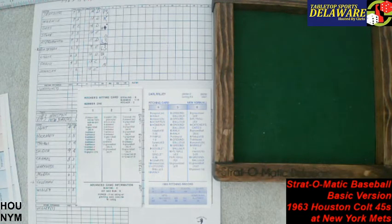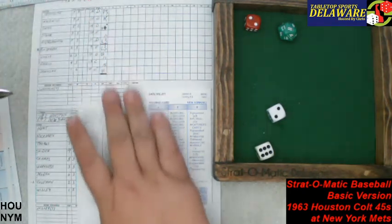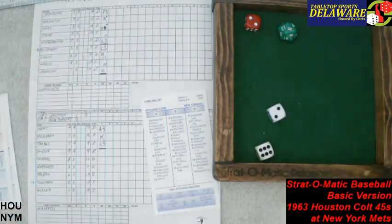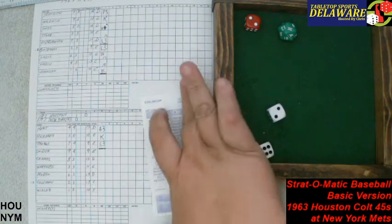Ken Johnson at the plate swinging. Pitch from Willey, 2-8, strike 3. And that's going to retire the side. No runs for the Colt 45s. 1-0 ball game. Go to the bottom of the second inning.